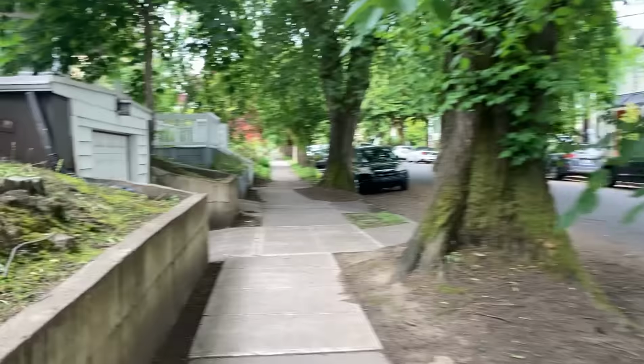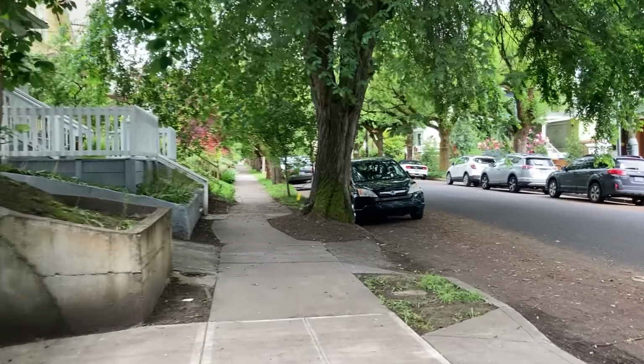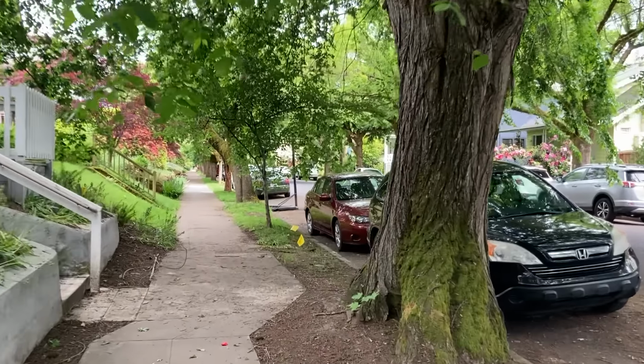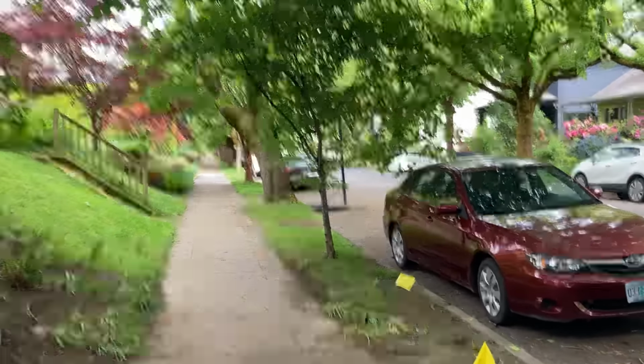But anyway, I'm trying to get to Stanton Street, just the other side of Martin Luther King Jr. Boulevard. Only probably 5-6 blocks from here. It is pretty as hell through here. I love this little stretch.